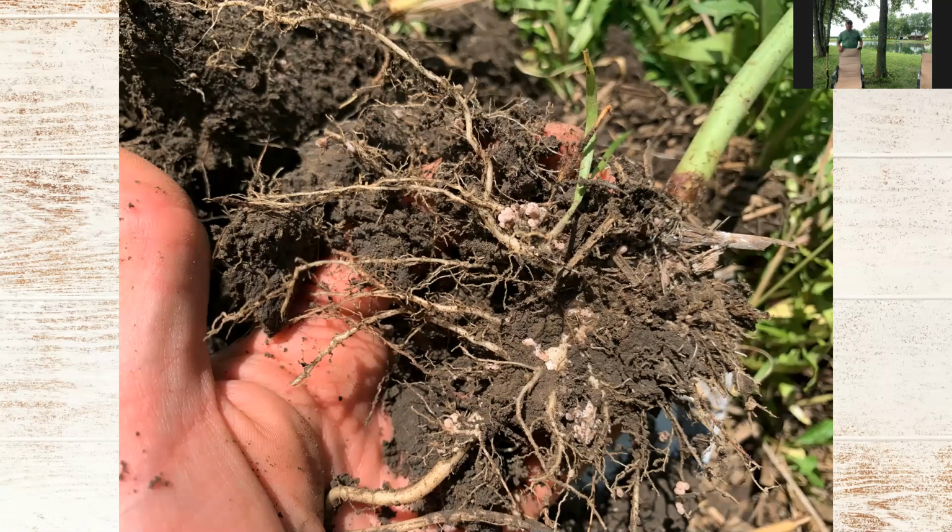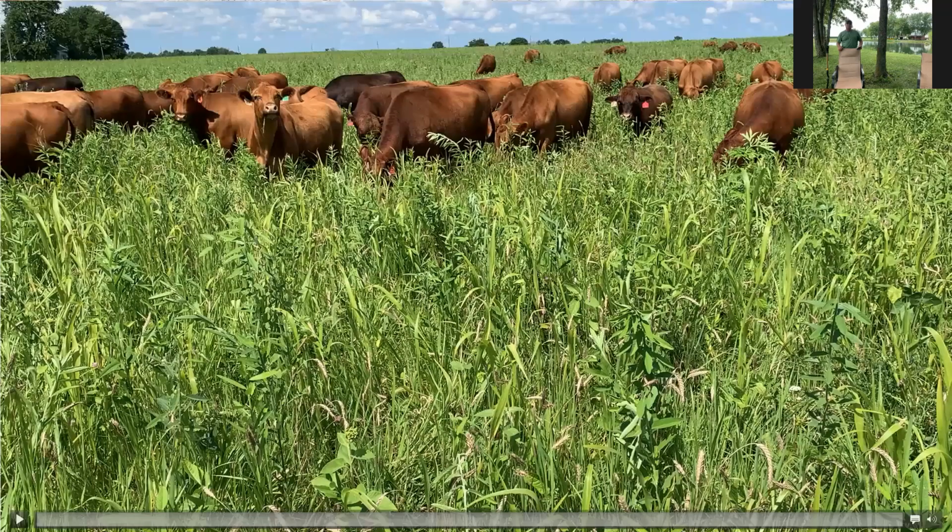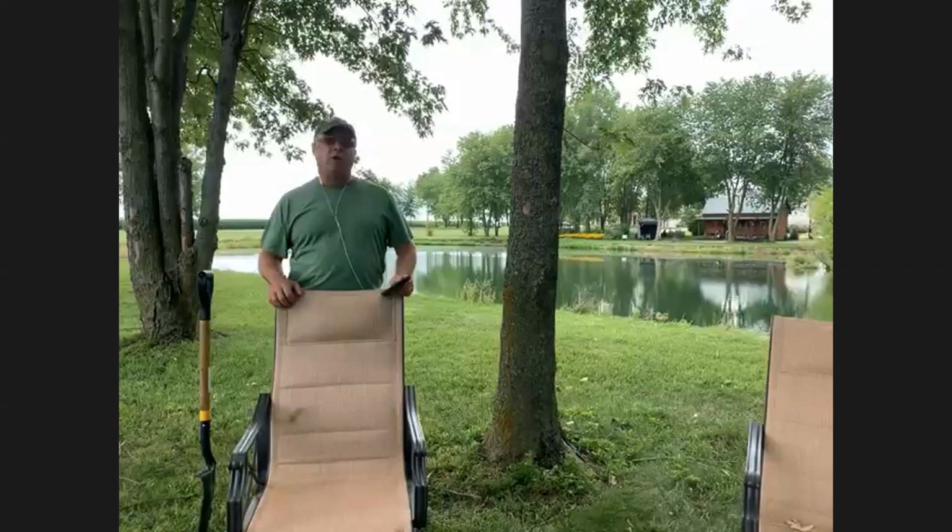In the same year, in the state of Illinois, where they've got a really commonly used record system that gives nice baseline data, the average farmer lost $40 an acre.